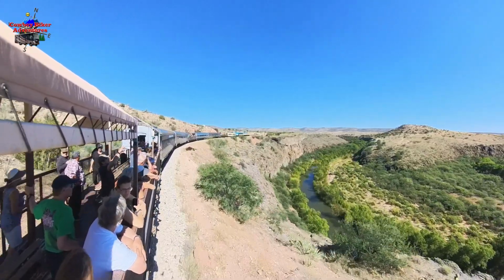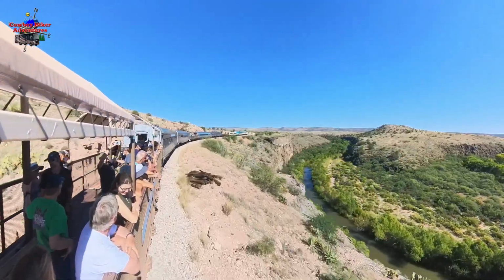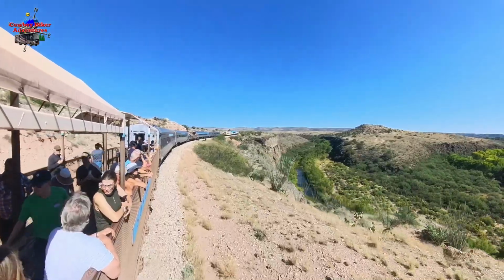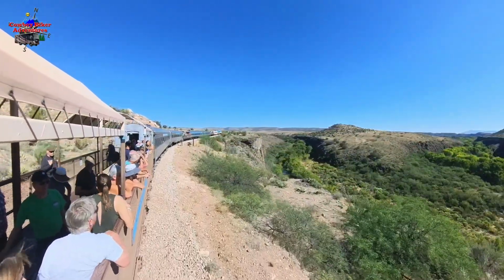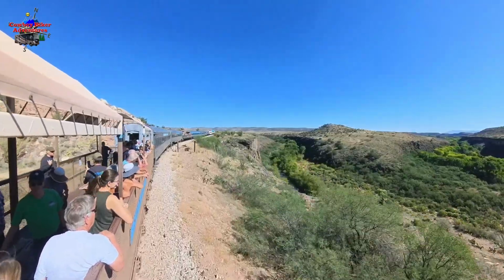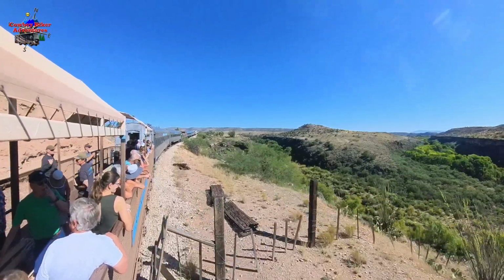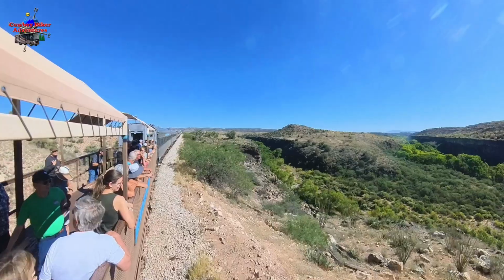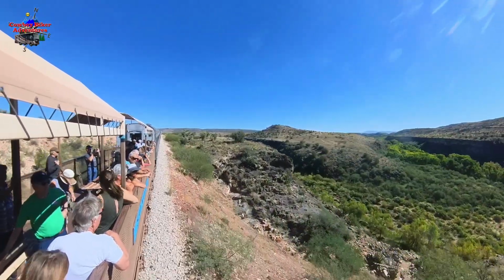Oh, look at that. Look at this view. Isn't it something? This canyon, unlike the Grand Canyon, was not carved out by the river. This is a fault line that tore open, and now the river is following it down. That's why it's still so rough and crumbly on the edge instead of smooth. That is basalt, one of the most common rocks on the surface here, with a nice lava layer over it.